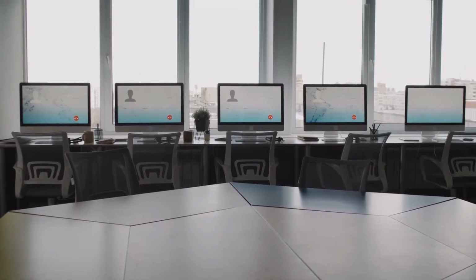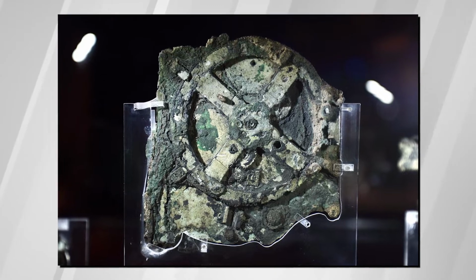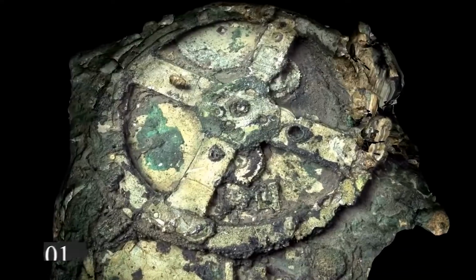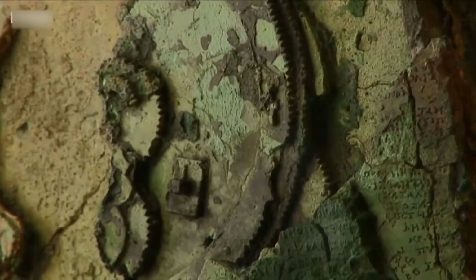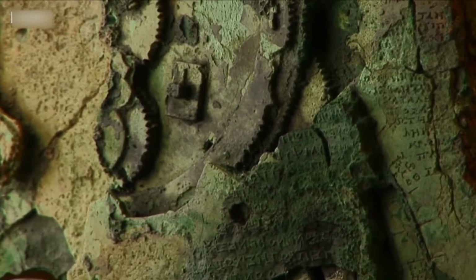Most powerful computers you've never heard of. An ancient Greek relic was found in a shipwreck off the coast of Antikythera in 1901. It had 37 interconnecting bronze gears according to 3D X-ray scans, allowing it to model the motions of the sun and moon and anticipate eclipses decades in advance.